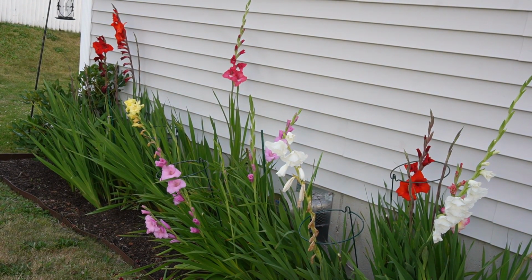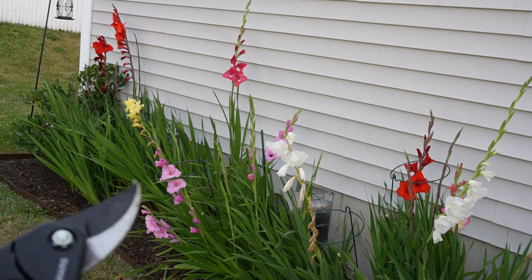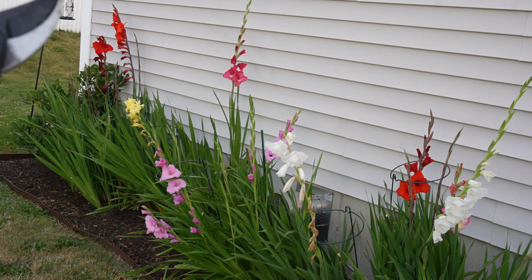As you can see, they're all different ones coming in. I have the light pink, I have a dark pink back there. There's still some more growing in between. So I'll be out here staking them and getting them to where they need to be.